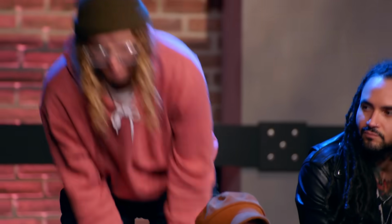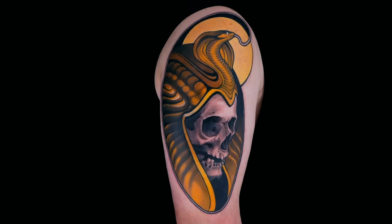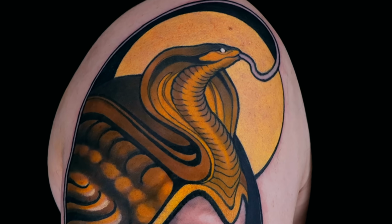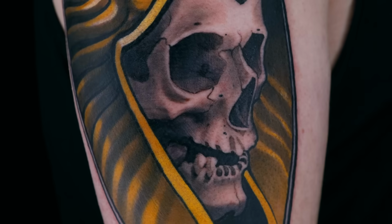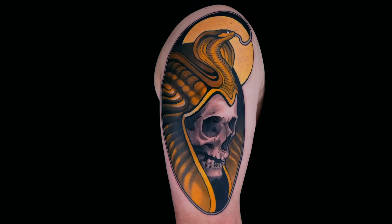Bobby, you're up first. This tattoo is badass. The cobra's thick, and I love the tongue. But since you didn't split the snake's tongue, it kind of looks like he's slurping a spaghetti noodle. But who doesn't like spaghetti, right? You know what I mean? It could have a little more texture in that black and gray. Even though this tattoo is not technically perfect, I think it's rad.